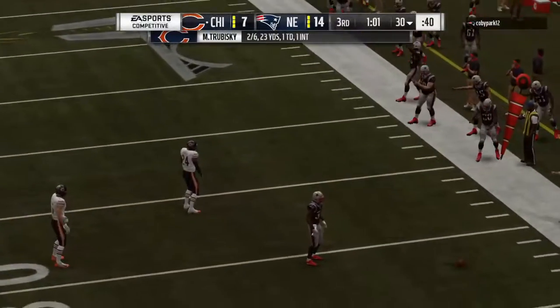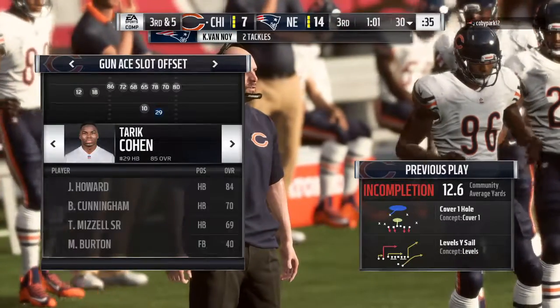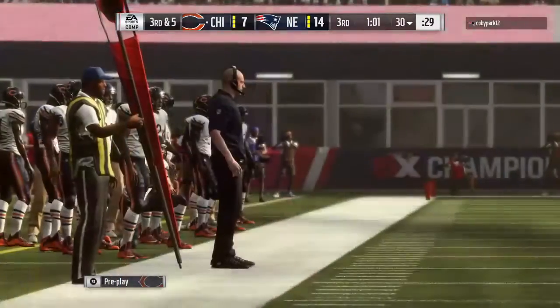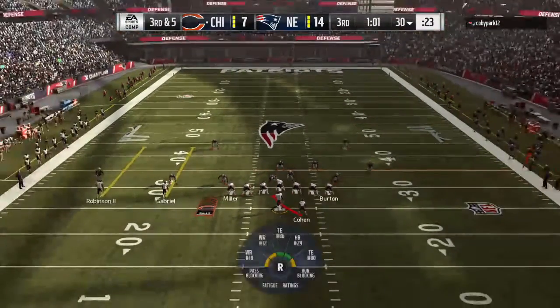And this is incomplete. The veteran Jason McCourty there to make sure that one didn't find its target. Didn't have a receiver open downfield as it turned out. Couldn't even find his outlet man because of the coverage. It's way too tight. Unable to find anyone open. They come up now 3rd and 5 following the incomplete pass.